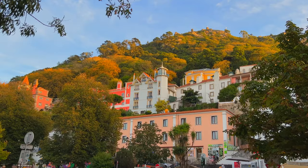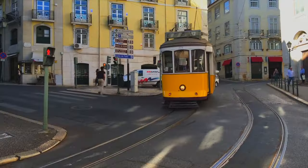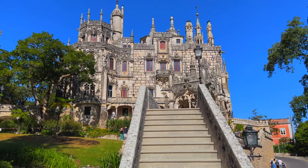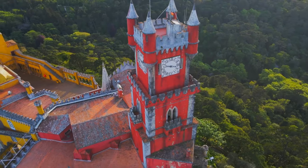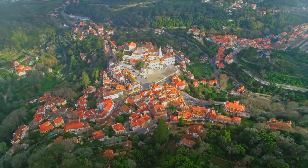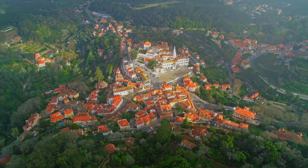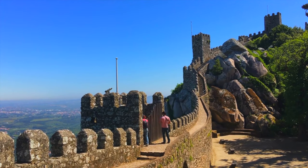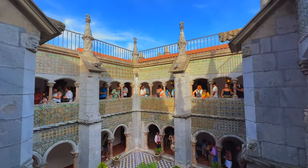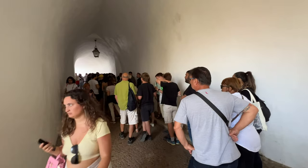Sintra is known as one of the most beautiful cities in Portugal. Located just outside of Lisbon, its fairy tale castles and colorful towers have attracted visitors from around the world. A few short years ago, Sintra was relatively unknown, seeing only a handful of travelers. But the word is out now, and even during the shoulder season, the crowds are fierce.